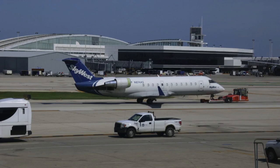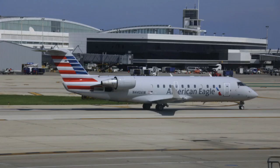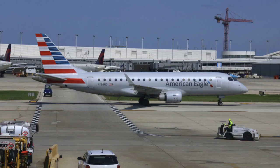There it is, November 874 Alpha Sierra, looking very strong right there. There's another Air Wisconsin CRJ 200. It's super cool to see that. And we got another Republic 175 looking very strong as well. We got the pushback tugs going across the street too.